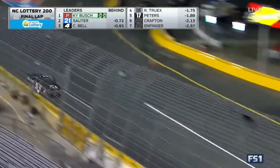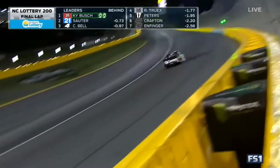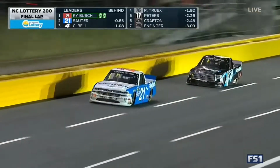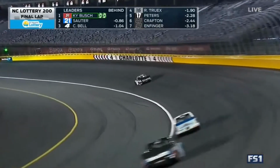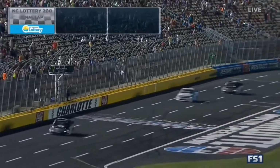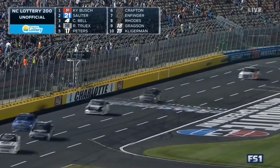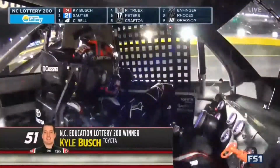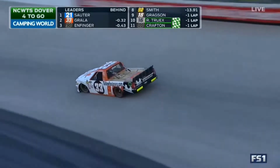It's the final lap at Charlotte, and Kyle Busch has set sail. Johnny Sauter in 2nd, Christopher Bell in 3rd. How about that white truck of Ryan Truex in 4th, Timothy Peters in 5th. Through turn 4, Kyle Busch is going to do it again. His 7th win at Charlotte. What a great battle for the final positions. While Kyle was out front, man, everybody else was digging. I'd hate to try to slow him down, wouldn't you, Phil? I would.